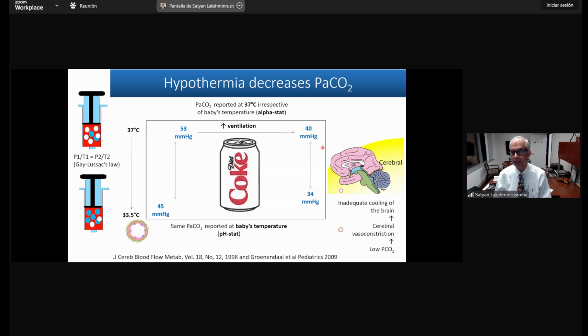This value of 40 millimeters of mercury at 37 degrees centigrade is the same as having a low value of around 34 millimeters of mercury at 33.5 degrees centigrade. And as I showed you in the previous graph, having PaCO2 values below 35 is not good for the brain. And for that reason, I personally prefer to use the pH-stat method. So I like correcting for temperature, and I tolerate PCO2s in the 40s and mid 40s and low 50s in babies with hypoxic encephalopathy and PPHN.